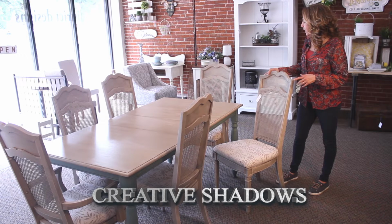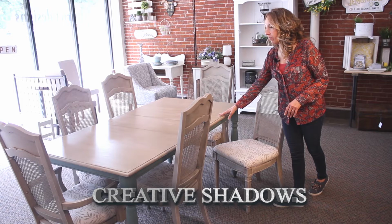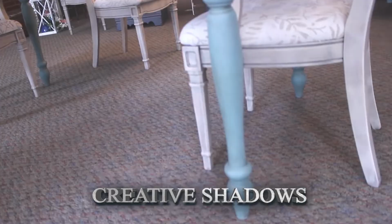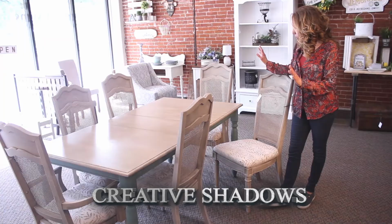These chairs were an old 70s type style that had orange velour on them. And then the table was more of a farmhouse style with the type of legs it has on. I cleaned it all up, and I have 2 of my colors going on. This one's called Jacksonville on top, and then on the bottom is my newest color called Harbor. And matched it all up together.